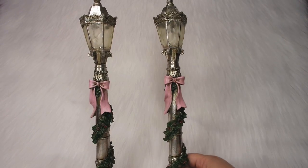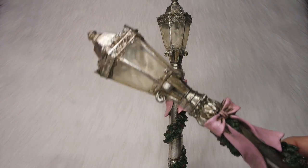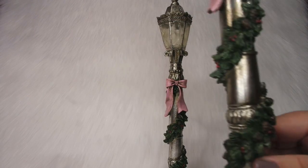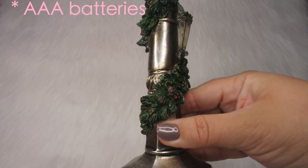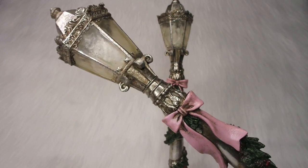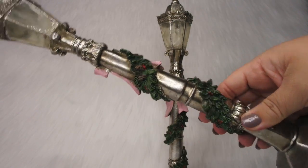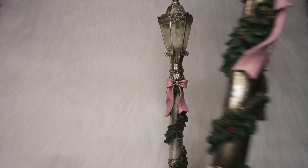What's really cool about these two is they are battery operated. So this little lantern part up here, this little lamppost part, does light up, but I just have to get some batteries in there. They do take AA batteries. So here's a look at the second one. I just fell in love with these. I think they're really fun. And of course the backside is finished as well. So yeah, those are my little lampposts.